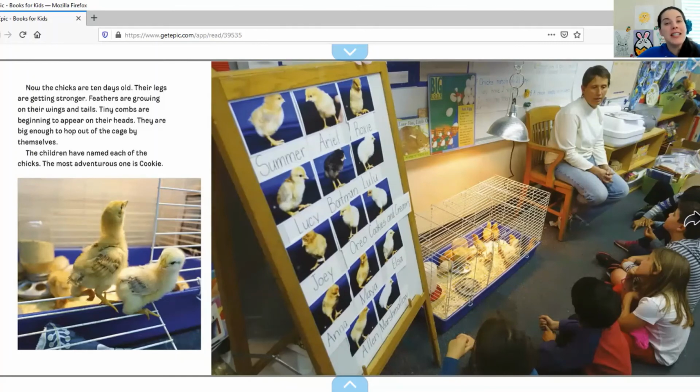Now, the chicks are 10 days old. Their legs are getting stronger. Feathers are growing on their wings and tails. Tiny combs are beginning to appear on their heads. They are big enough to hop out of the cage by themselves. The children have named each of the chicks. The most adventurous one is Cookie.